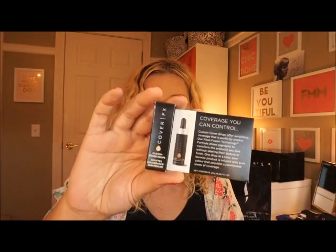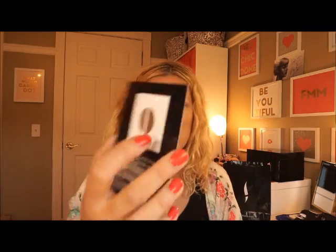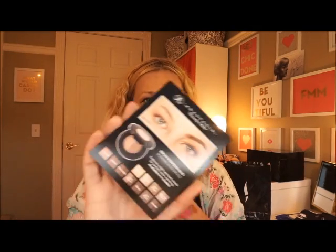I've been wanting to try the Cover FX stuff. I don't really know how to use this. I'm going to have to read up on it a little bit, but everyone says it's really good, so we'll see. I haven't tried it yet. I got a mini Makeup Forever Ultra HD foundation, the liquid form, which I don't have. Chloe must have come in my swag bag thing. An Anastasia brow powder duo, yep.